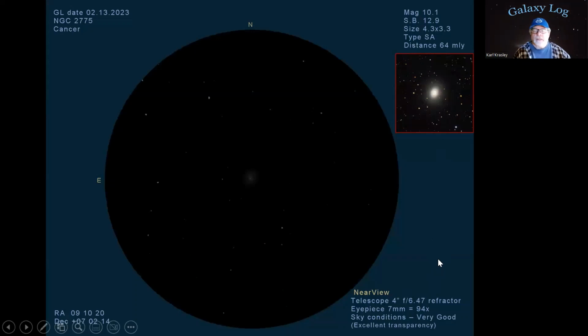The galaxy doesn't really have any distinct detail. There was a faint stellar nucleus I could see. It gave me kind of an oval shape, a little bit brighter in the center. And then with averted vision, you can see a very faint outer disk, but it wasn't really anything special. But it came out pretty well in the 4-inch refractor, and I thought it was pretty neat to see the galaxy in a smaller telescope. I think maybe I could have gone to higher magnification, because it does have a pretty decent surface brightness. But this view was pretty good.